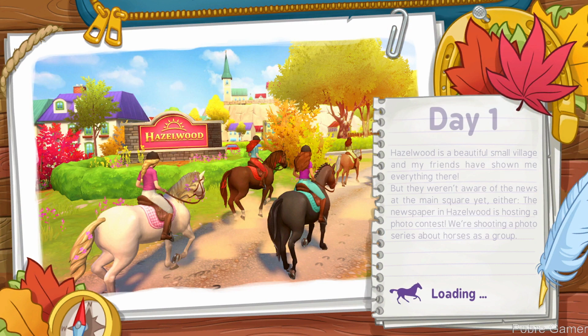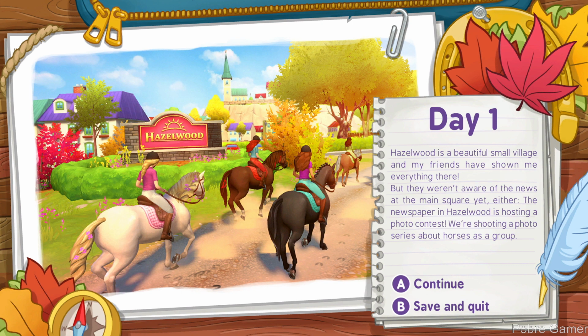Hazelwood is a beautiful small village, and my friends have shown me everything there. But they weren't aware of the news at the main square yet, either. The newspaper in Hazelwood is hosting a photo contest. We're shooting a photo series about horses as a group.